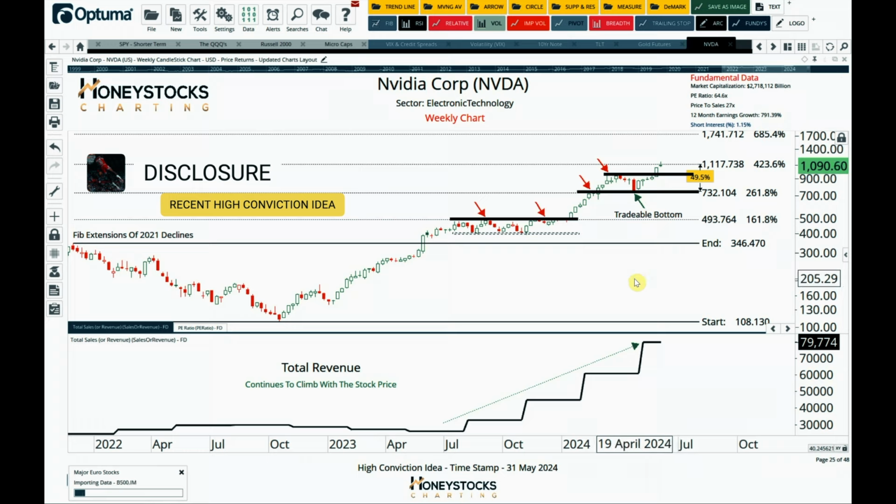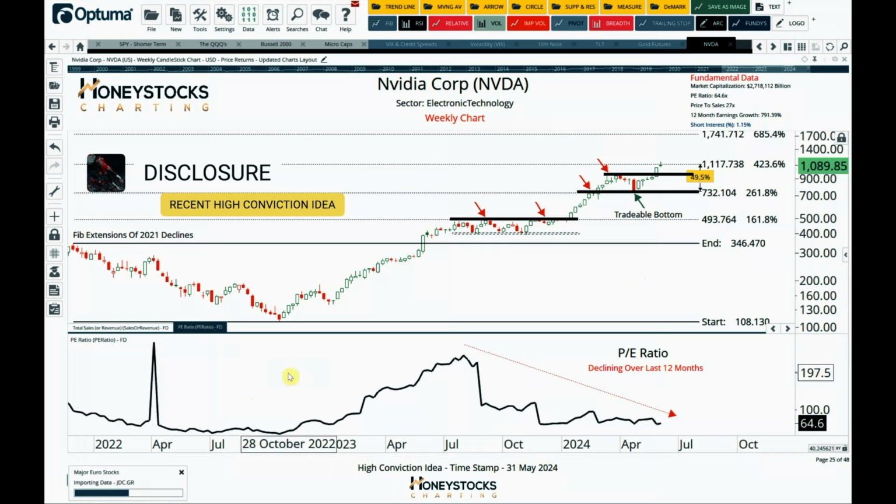Now, I think for a lot of the Nvidia perma bears, I get it, the run it's had makes sense. It has to have a bit of a pullback. But something I've been walking through with our clients over the last few weeks is actually, and as crazy as this sounds, as the stock price is appreciating, we're also getting the revenue supporting. So the revenue that Nvidia is posting is climbing along with price, but that's not the key thing here. As the stock price is rising, we're also seeing that it's getting cheaper as well. So the PE ratio with Nvidia is actually declining the higher the stock price goes, which is crazy.